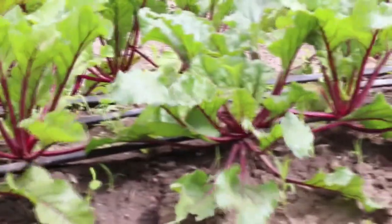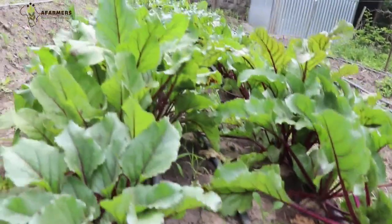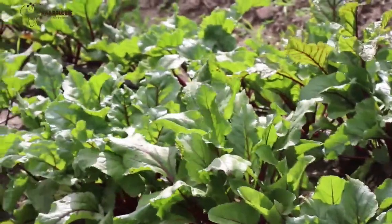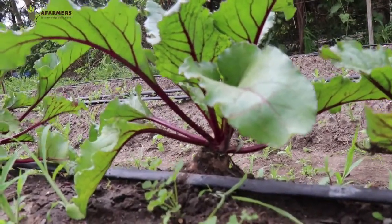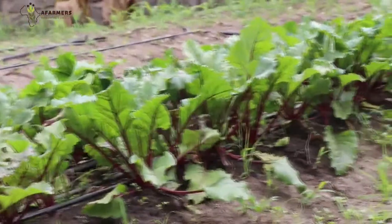Beetroot is a highly nutritious root vegetable. The beetroot is the top portion of a beet plant. It is one of the many varieties of the genus Beta vulgaris, all of which are mostly grown for their edible taproots and leaves. Beetroot is a root crop that takes approximately 3 to 4 months to mature.